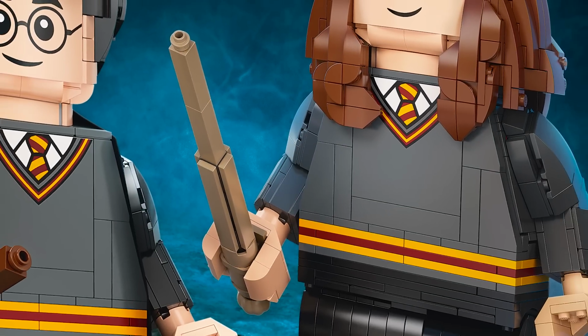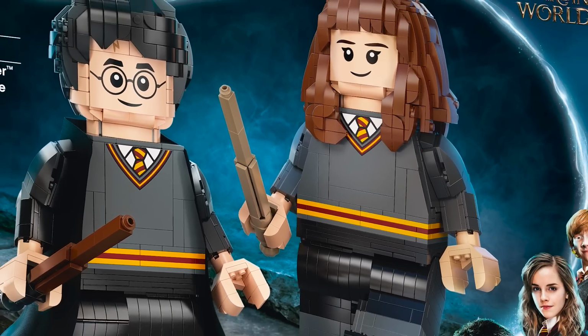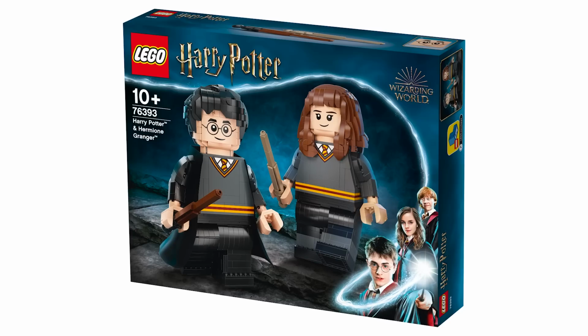Next up, we have set number 76393, and this has 1,673 pieces, and this will be retailing for $119.99 USD, so most likely $139 or $149.99 Canadian. And this set is phenomenal.